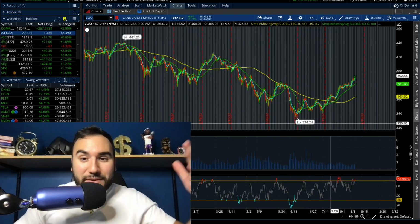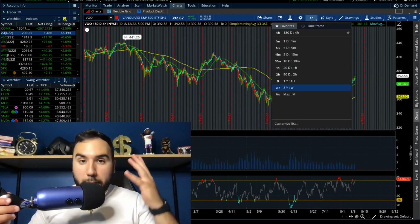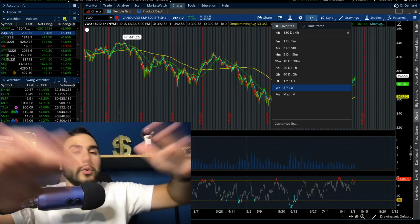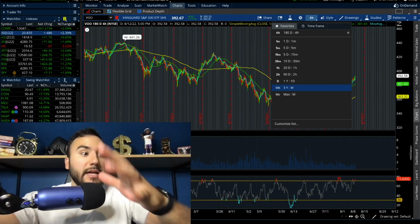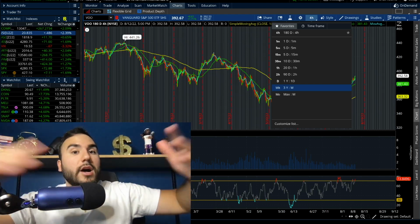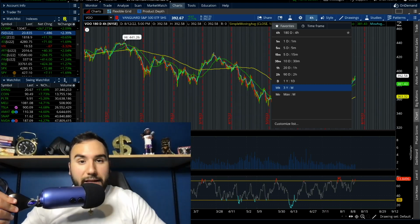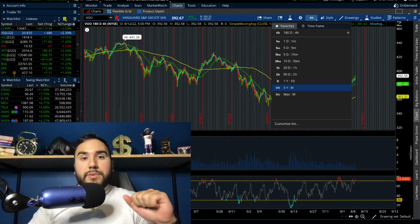Again, this is the S&P 500 ETF, which gives you exposure to the 500 largest publicly traded U.S. companies. Think Apple, think Tesla, Google, Nvidia, JP Morgan, literally those companies and 400 plus other ones all combined in one ETF. Boom. That's the S&P 500.